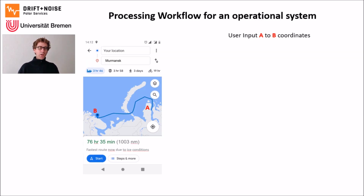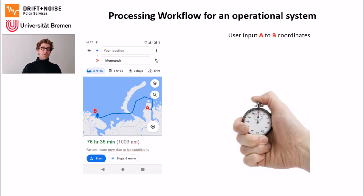Okay, now I will present you the strategy we developed within the MAP-BORealis research project. From the user input, so 2 coordinates, A to B, from where you want to travel, to the output, so a suggested route trajectory. And of course, time is an issue. In Google Maps, people are used to wait 2 seconds or so.